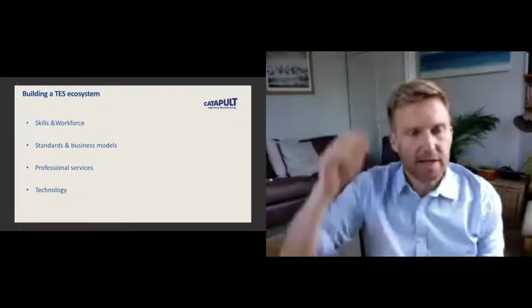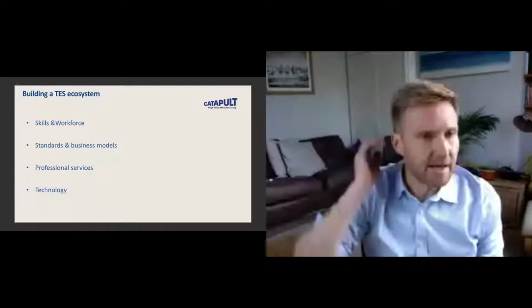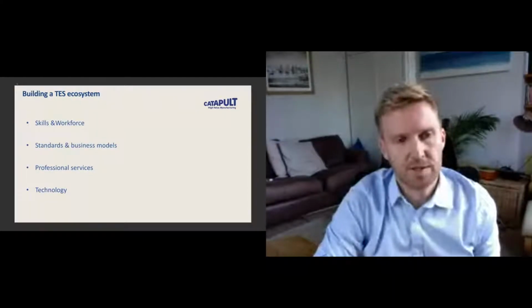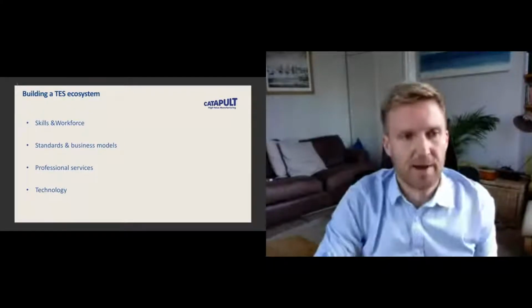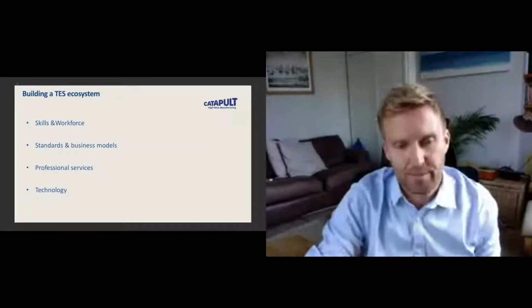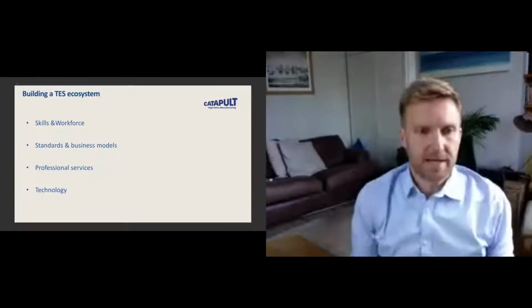So how do we build that TES ecosystem? Some of the key aspects of that we've identified as the TES Council. Three of these are clear working groups for the council around skills and workforce, standards development and business models, really building on the Path to 80 framework, which could see further standards, but certainly provide a handbook and a guide on how to TES practitioners taking up TES business models.